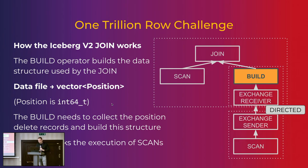Okay, and the bad thing about this build operator is that when this is still running, so when this final data structure is not done yet, the join part and the scan part of the query cannot run. So the build operator is blocking the join fragment. In most queries, it is not that problematic because on top of the join, if you remember, you can also have a union operator, and in the union operator, there can be another scan operator for the data files that don't have corresponding delete files. So in most cases, these can run in parallel.